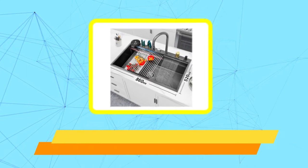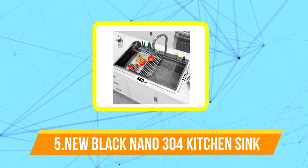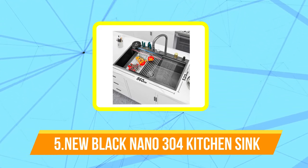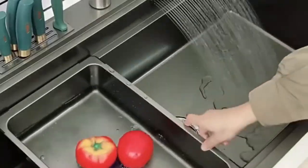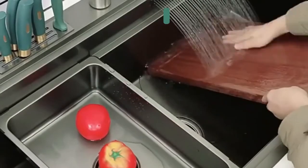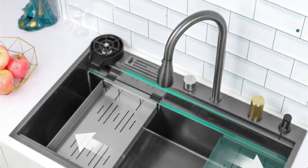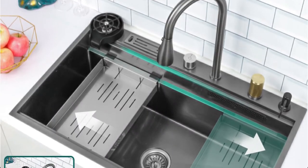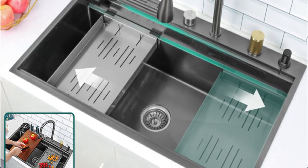Starting off our list at number 5 is the new Black Nano 304 Stainless Steel Kitchen Sink. The Black Nano 304 Stainless Steel Waterfall Kitchen Sink is a sleek and stylish option for modern kitchens. The sink is made of high-quality 304 stainless steel, which is durable and resistant to corrosion and rust. The Black Nano finish adds a unique touch of elegance that complements any kitchen decor.